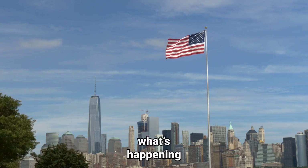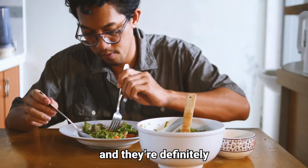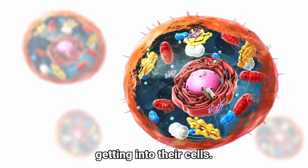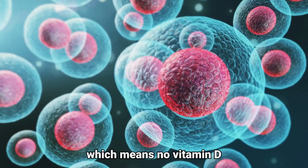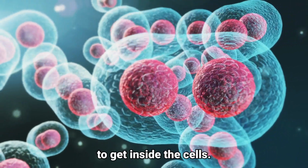Now, picture what's happening across America today. People aren't drinking enough water, they're avoiding salt, and they're definitely not eating enough greens, which are packed with magnesium. The little water they do drink isn't getting into their cells. They stay out of the sun fearing skin cancer, which means no vitamin D. As a result, calcium and other essential minerals struggle to get inside the cells.